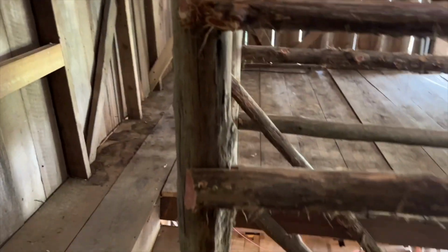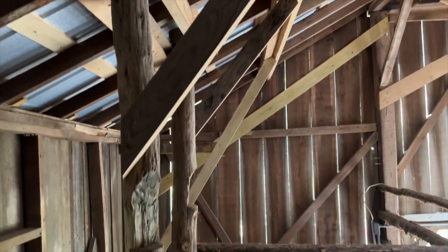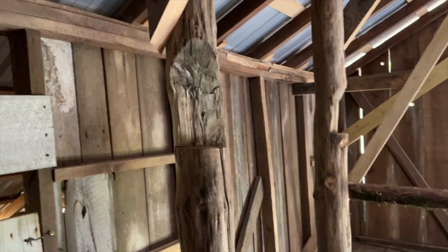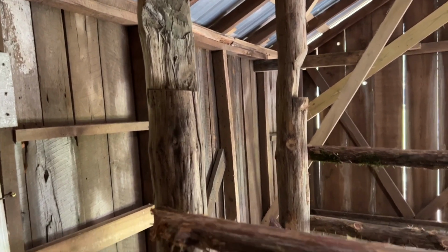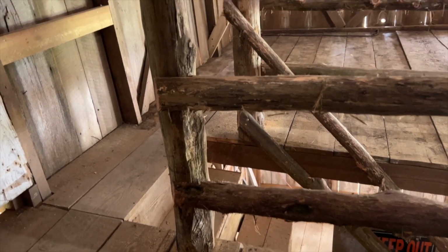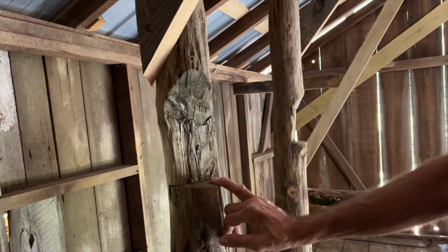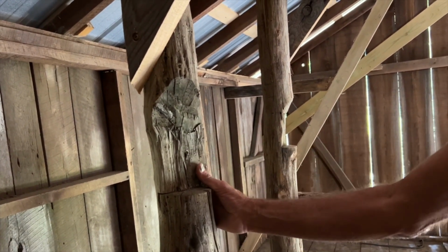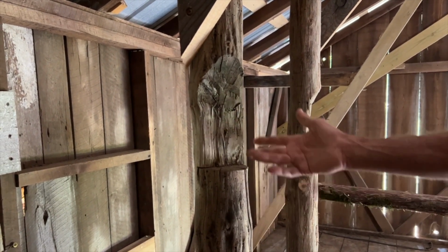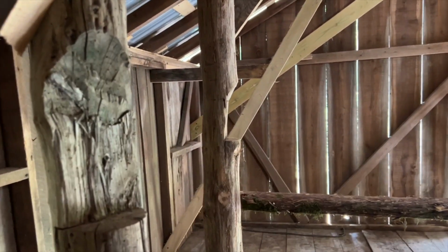These poles here were the original poles on the outside wall on the right side. They were too short to put back in on the right side when I jacked the barn up 14 inches. They were notched, but the notches weren't used, so they were used on something else prior to going in this barn. So these were the original poles put in the barn that were used poles to begin with.